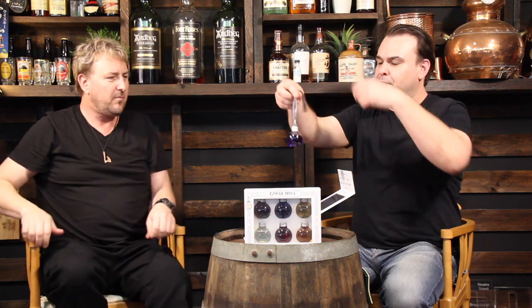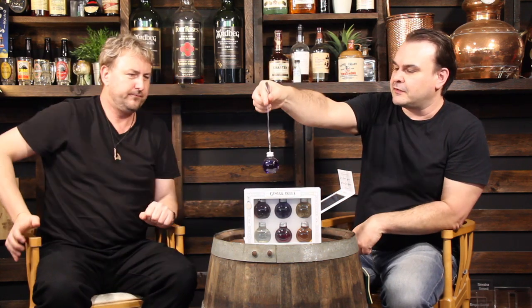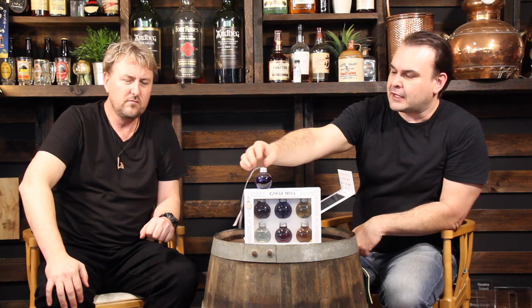So this one is brilliant blue. That's coloured with butterfly pea flowers, which my company in Thailand grows, in central Thailand. This one is the bluest of blues, as you can see, but when you add it to a cocktail with some acidity, it'll change to purple and pink.